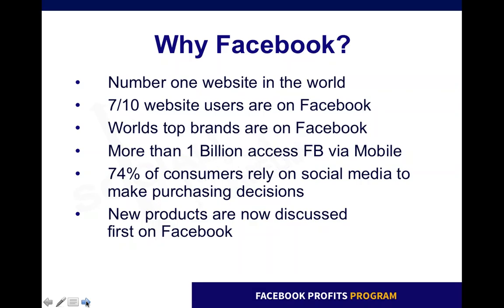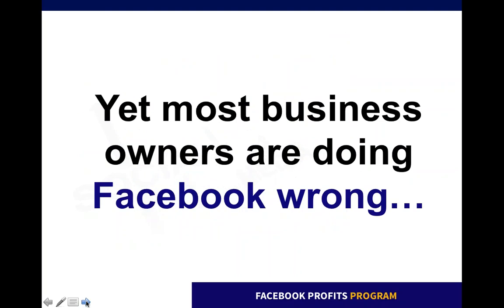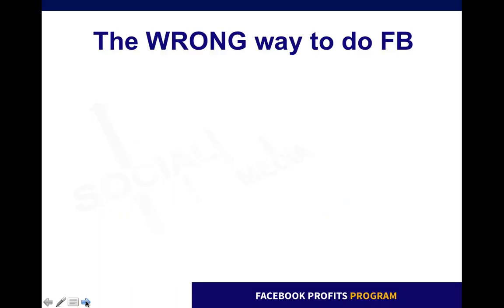And this whole system is really about building up the right audience, doing the right Facebook marketing, building the right list to be able to then sell products and services to the right audience, okay? Now, the thing is, most business owners are doing it completely wrong. And I just want to cover with you the wrong way to do it, some of the steps that I'm seeing people doing wrong, so that then I can show you the right way. I think some of you guys might identify with this.